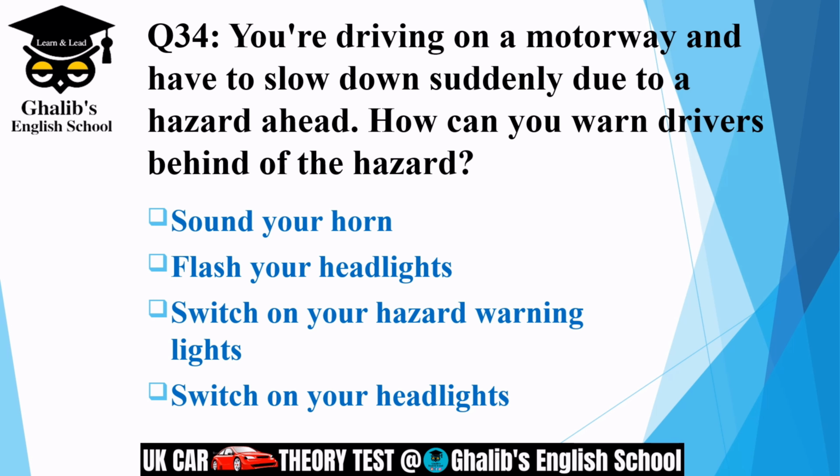You're driving on a motorway and have to slow down suddenly due to a hazard ahead. How can you warn drivers behind of a hazard? Sound your horn, flash your headlights, switch on your hazard warning lights, switch on your headlights. So you need to understand the question that while driving on motorway, if you have to slow down suddenly due to some hazard, then you need to switch on your hazard warning lights. This is your communication with the drivers following you, and they would slow down as well.